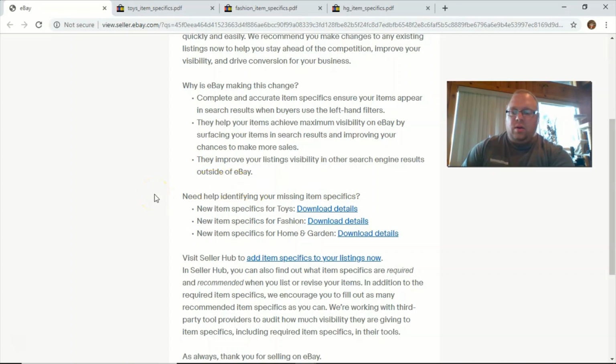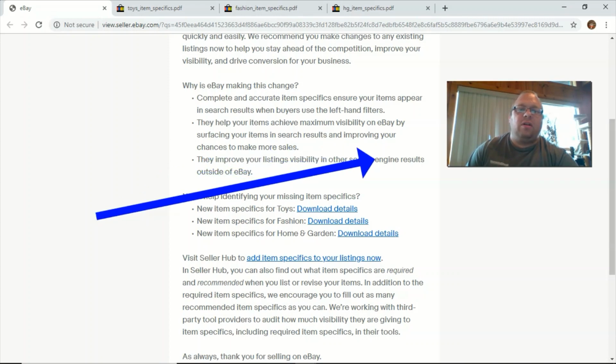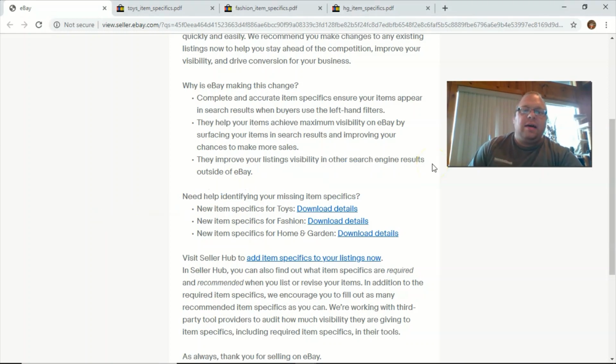Now, down here, it says they improve your listing's visibility in search engine results outside of eBay. This is something that Emily and I had come across before while doing some SEO research: the more item specifics you have, the more likely your item is to be picked up by a separate search engine like Bing or Google. It really helps with their different algorithms. Now up here, I have the specifics for toys, fashion, and home and garden. We can go check those out right here.